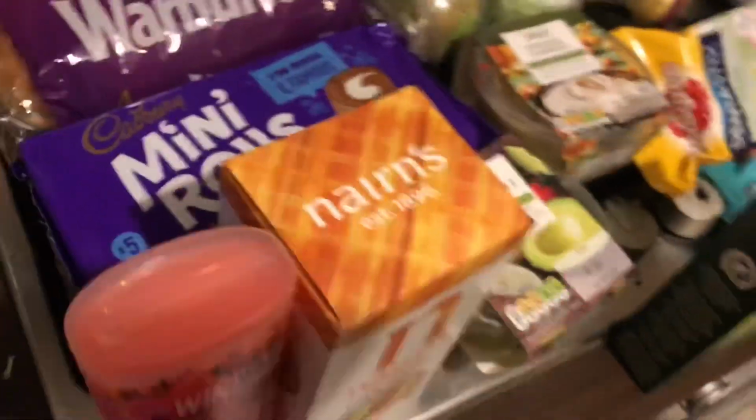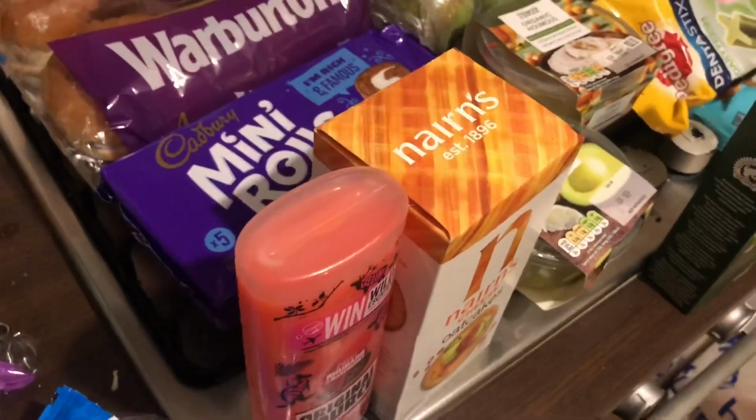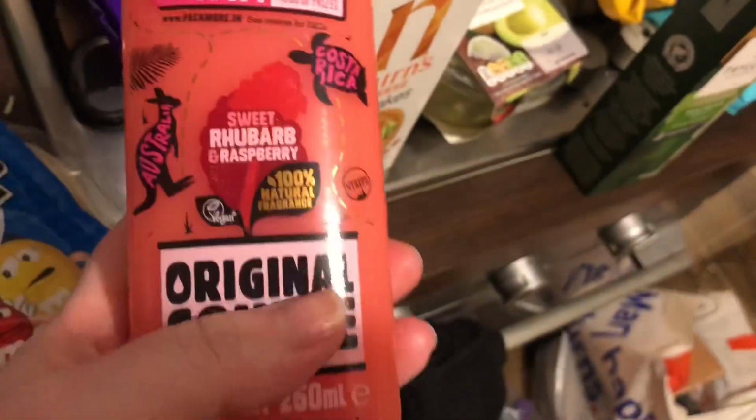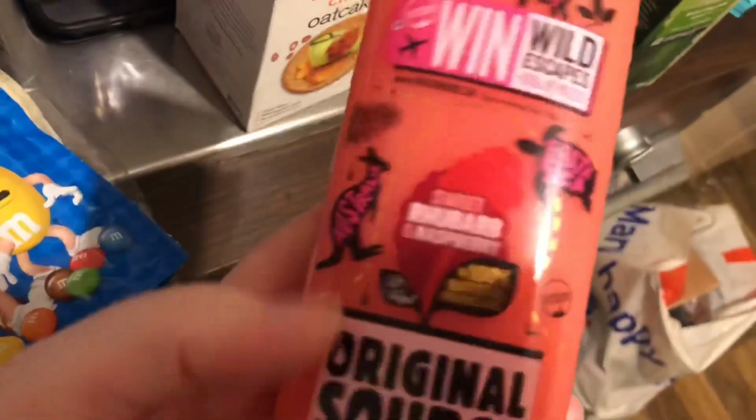So I've got the chicken wings in the oven because I didn't realise they take an hour, so they've been in about 10 minutes. This is Tesco, so I got some M&M crispy. I got this original sauce shower gel. I love original sauce shower gels. I probably have one once or twice a month, and I fly through it, but at 80p, that's what it was, how much it was.